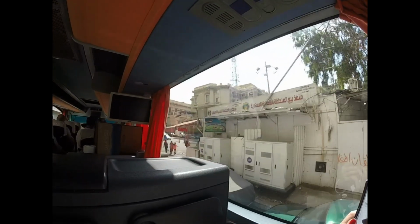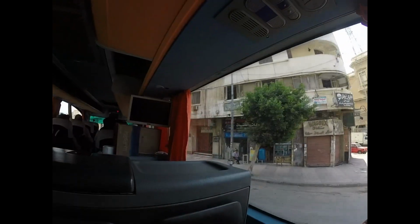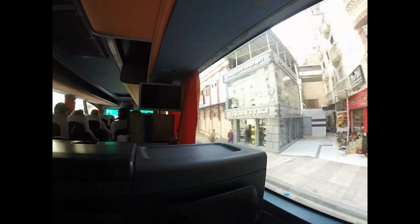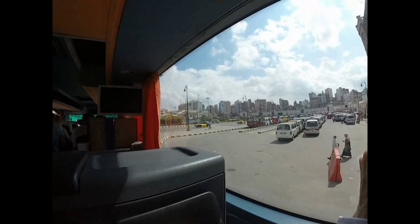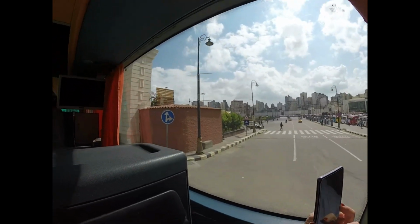So we are going to stop by the Roman amphitheater just for 5 minutes to take photos, and then go to the fortress of Qaitbay. We will stop because it's just nearby here, just for 5 minutes. You can get closer to the enclosure wall, and you can take a photo of the site.